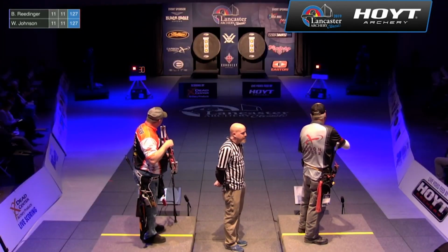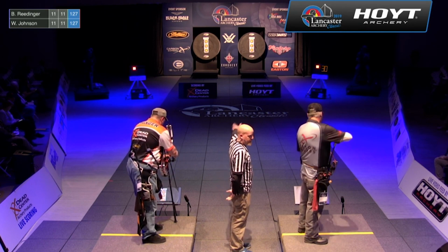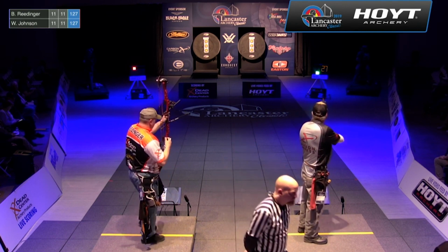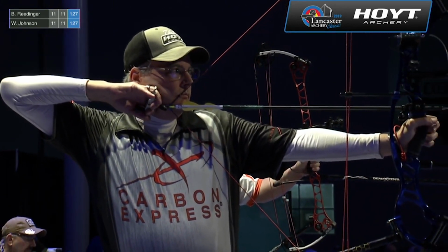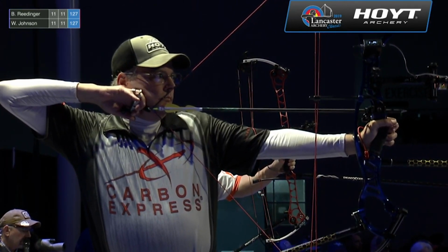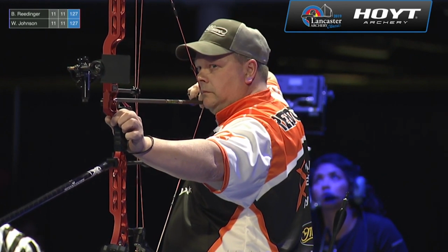This arrow would be closest to center. So one arrow closest to center, 30 seconds to make the shot. Wayne up first. Boy, it's an 11, but it's tall. It's beatable. Bob's got to tuck a good one in there.